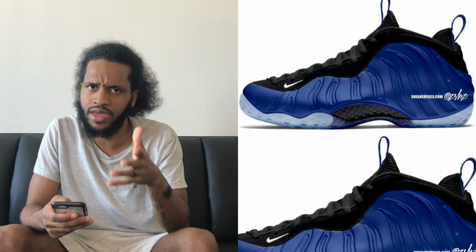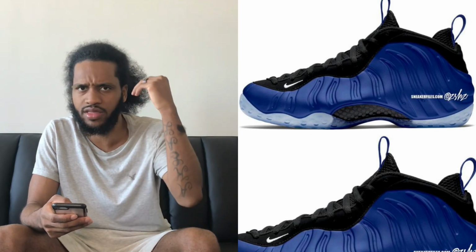Now, foams have been making somewhat of a comeback. We had, I believe it was the pink pair. We've had the metallic reds. We've had the OG Penny Hardaway pair. And what's crazy is to see those sitting on shelves. You wouldn't have seen those sitting on shelves back in 2011, 2010, '09. You would not have seen those sitting on shelves.